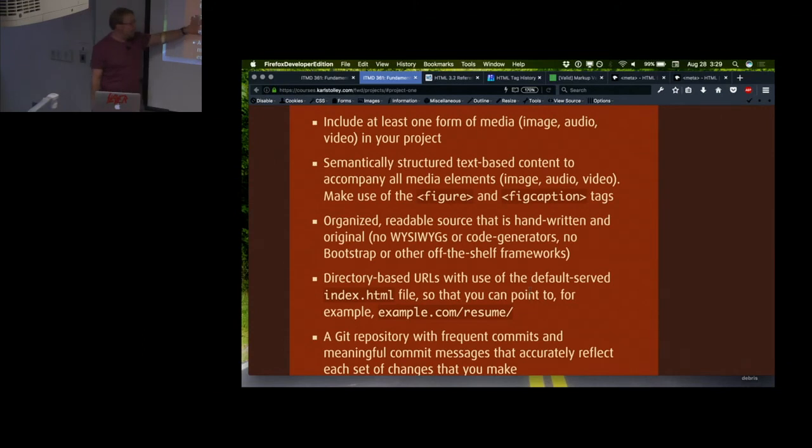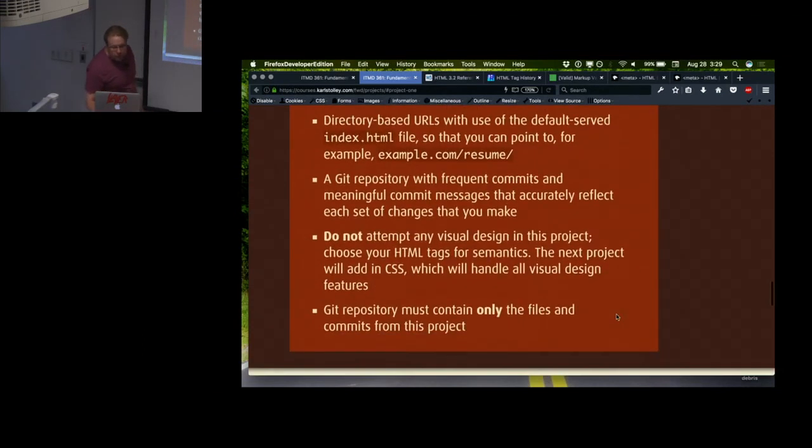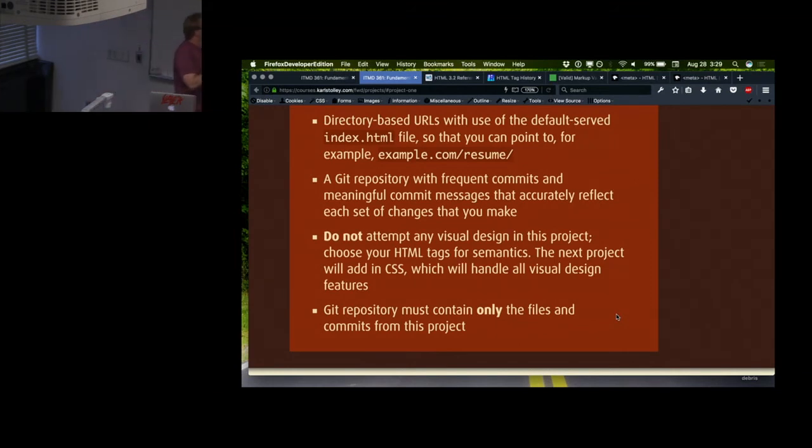I put everything exactly where it should be. Okay? So that's coming. You need a Git repository with frequent commits and meaningful commit messages that accurately reflect each set of changes that you make.